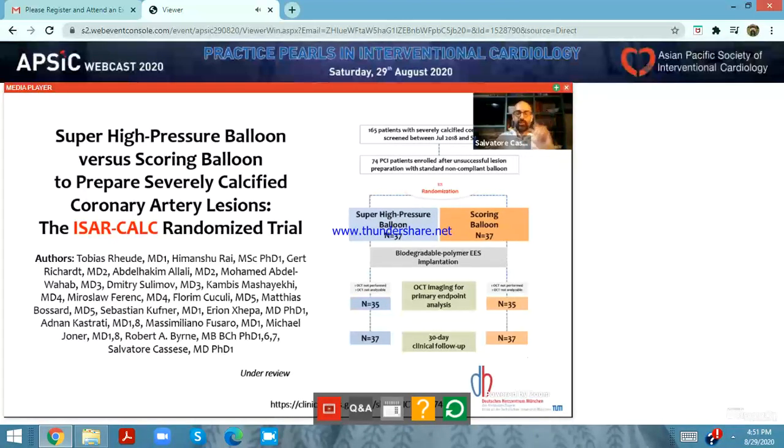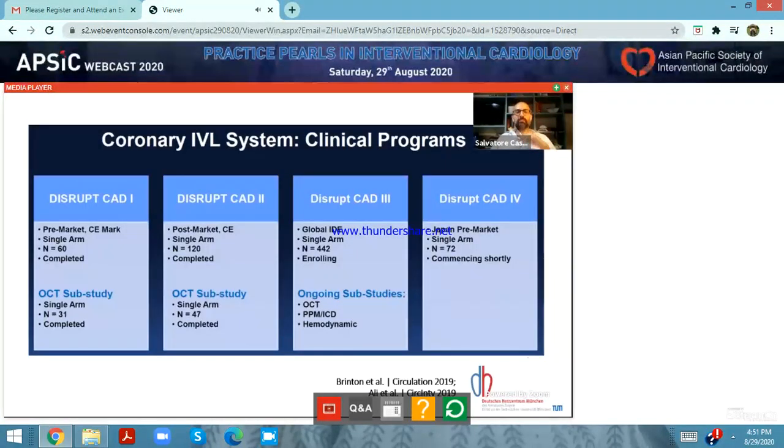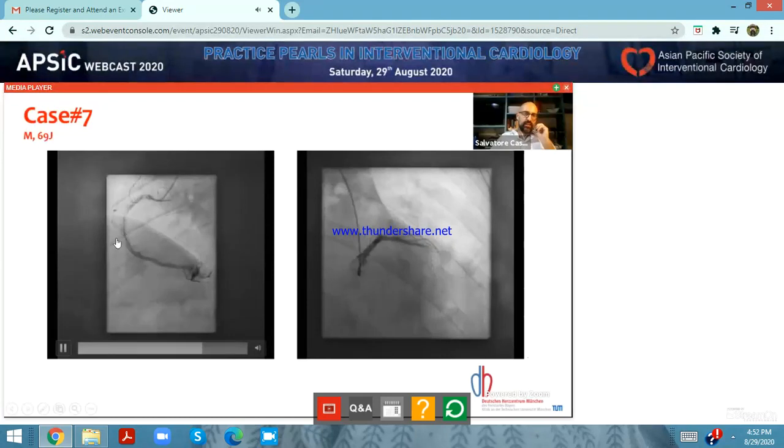Just to give the possibility to the next speaker, my colleague, to talk about the technology of vascular lithotripsy, I want to spend the last few slides on the concomitant or competitive use of these two technologies. I will not describe this technology because it will be the subject of the next speaker, and I will not discuss the literature available, but I will share with you a patient who received two treatments in the past in the mid LCA, with a huge amount of calcium. You can see on the screen a very huge amount of calcium surrounding the vessel, and there was a clear stent underexpansion at that point.